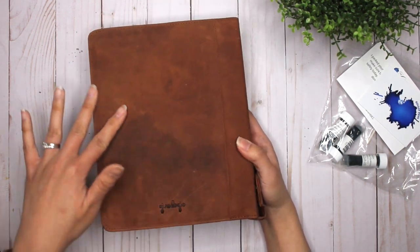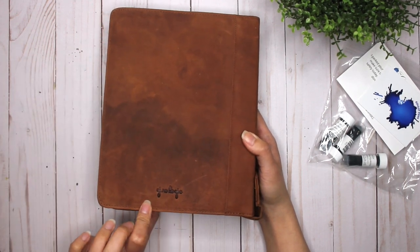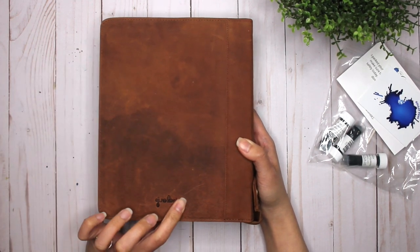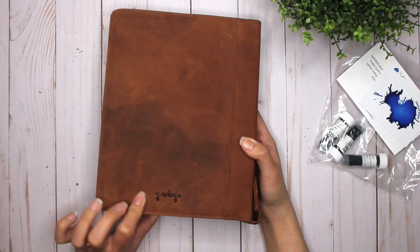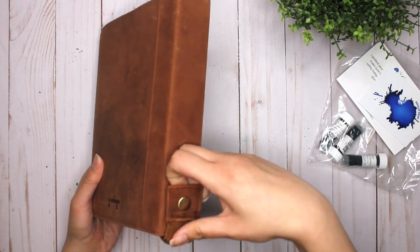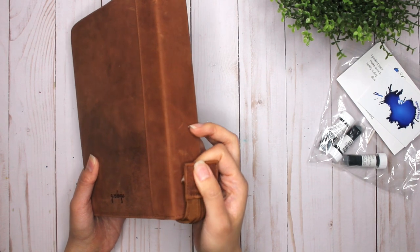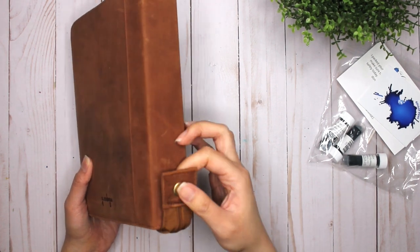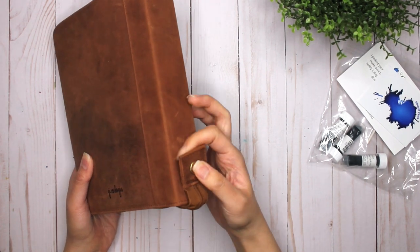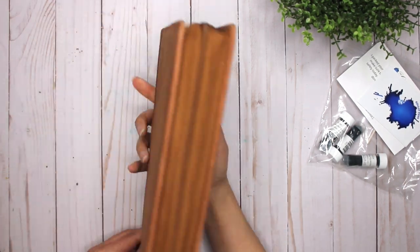There's the different, I don't even want to say discolorations, and then you've got the Girologio logo. They're a company in India, I believe. And then you've got the zipper. You've also got the clip here instead of Velcro. I've seen this compared to the Galen Leather 20 pen case, where it's held with Velcro. This is a button, which I think is better designed that way.